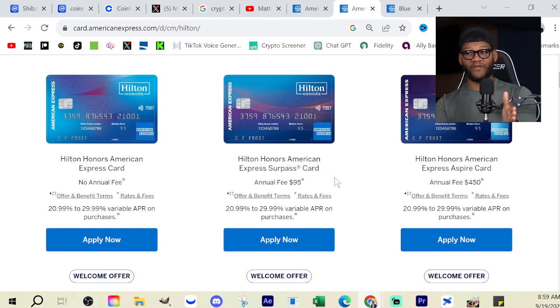It's not $450 per year, but $95 per year is not a bad option if you are going to stay in Hilton hotels. And honestly, there have been times where we didn't even know we were going to have to stay in a hotel, and we did.